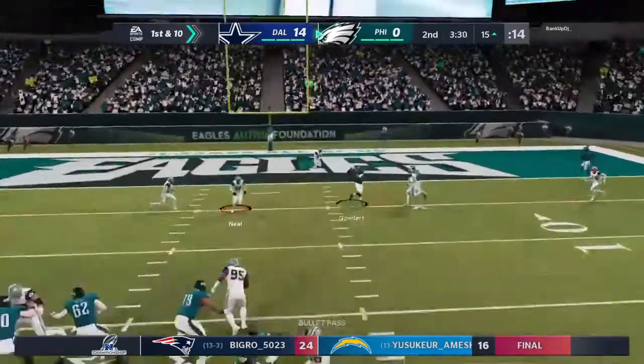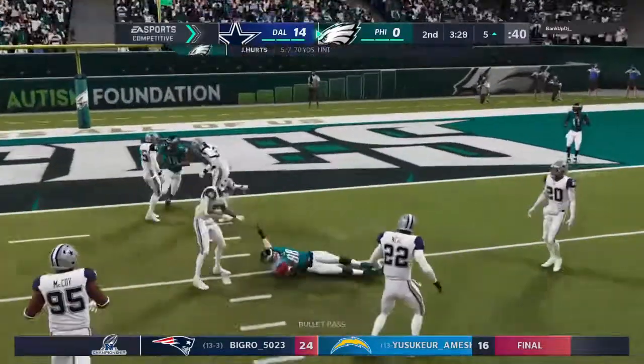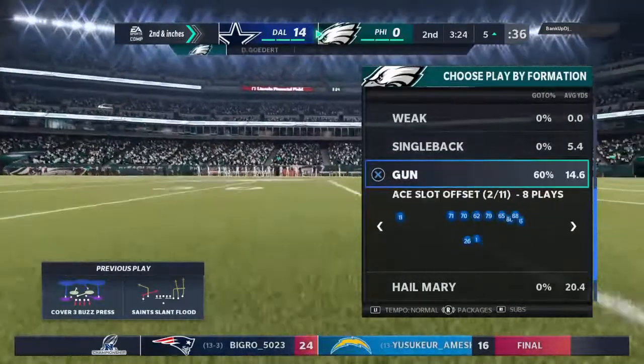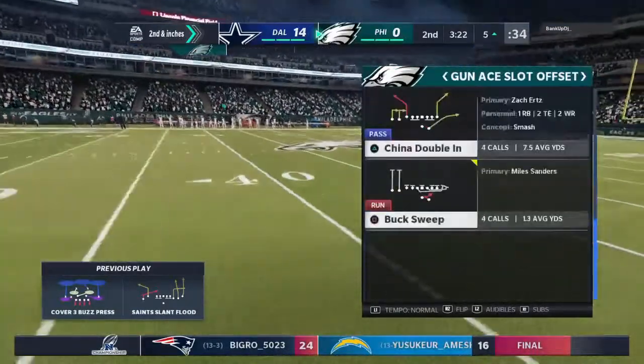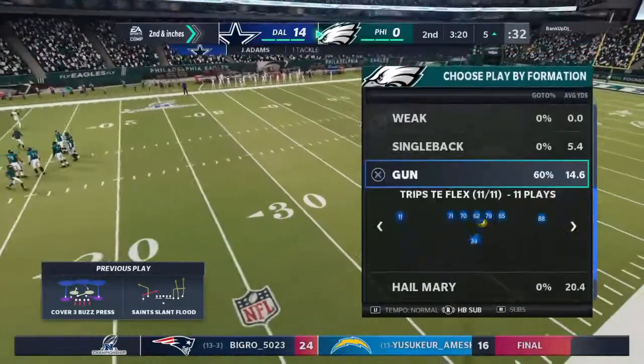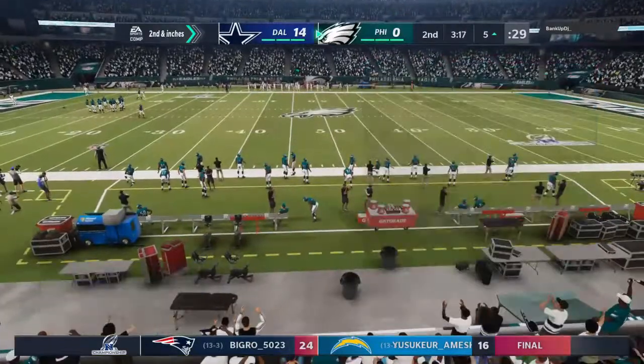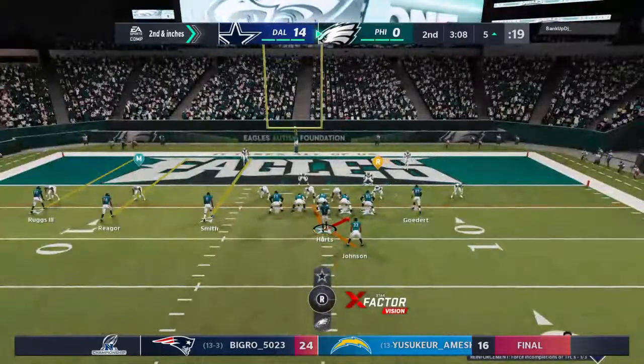From the red zone now, they'll look to throw. His throw caught at about the 5. It'll be a pickup of 10 yards. And that'll bring up a second and just about a few inches here. 10 yards on the pickup. It's 2nd and inches at the 5-yard line.